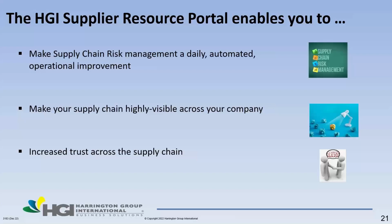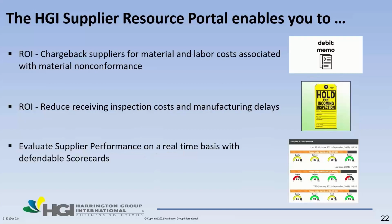All right, those might be too touchy-feely for you as far as an ROI goes. So let's get back into very specific, tangible ones. We already talked about debit memos: charge backs to suppliers for material and labor costs associated with material nonconformances. One of the accounts I did some work with, a privately held company, put in a system like this, and the VP of Quality is presenting to the owner, the president, and the board that they recovered $6 million from the suppliers based on these debit memos.